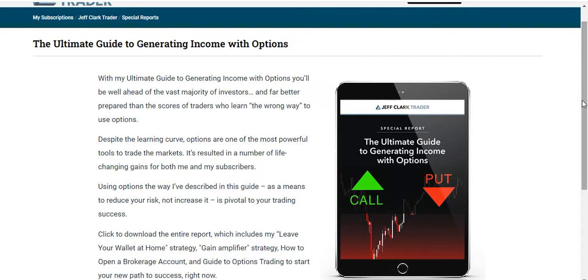But once you read this guide, you'll be well up to speed, and I think a little light bulb will go off in your head thinking, yeah, okay, I get it now. So yeah, big thumbs up for this guide. Like I said, it's 33 pages long, takes you from A to Z of options trading. Once you've finished it, you'll be pretty much ready to go and start trading options. So massive thumbs up.